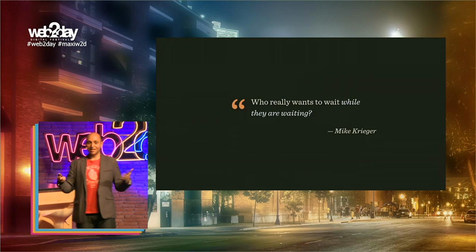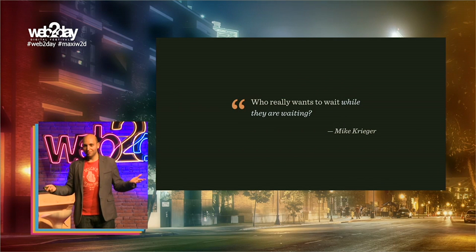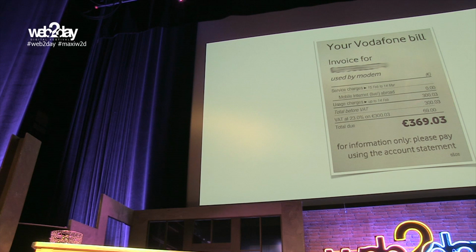So obviously nobody likes waiting. I don't like waiting. Do you? I don't think that anybody likes waiting, right? Now, not only is waiting a problem on mobile and on responsive websites in general, but also roaming is a big problem. So you don't want to end up with charges like this at the end of the month, right? Just because you're traveling to a different country.